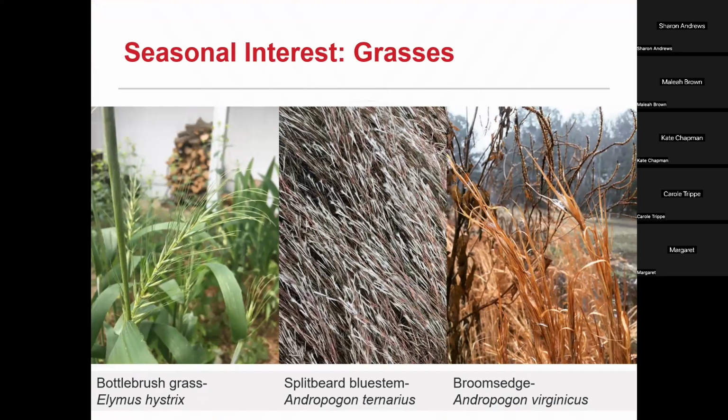And of course, I could wax poetic about native grasses for a very long time, but I tried to make it a short couple of slides. But grasses are fantastic, not just for their winter interest, but their wildlife value in terms of providing habitat, not just for birds, but for insects as well. I know we talked a little bit about that last week.